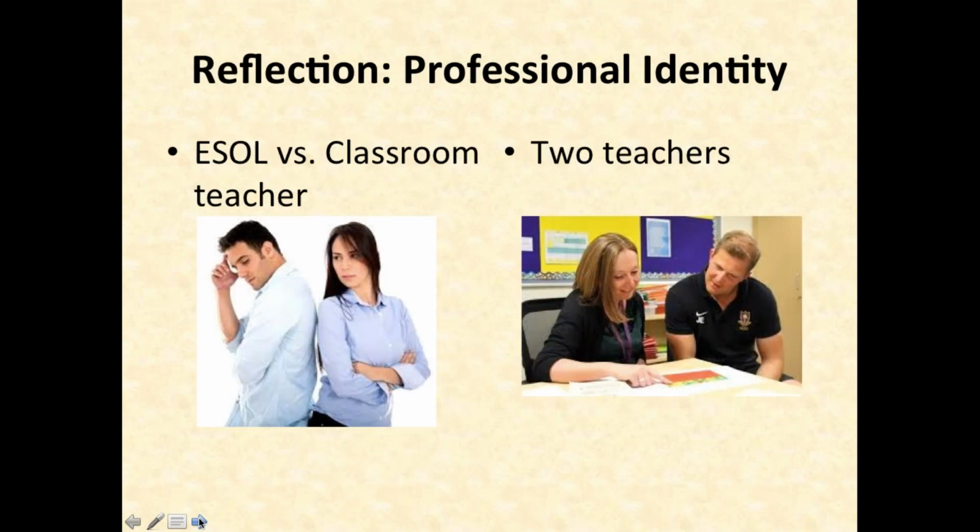So finally, reflection, closing up the collaborative instructional cycle of co-planning, co-teaching, co-assessing, and reflection. One important aspect of reflection that we would like to bring to your attention is the professional identity that we develop and that we present and project to our students and to the entire community. So we prefer to move away from the ESOL teacher versus classroom teacher and communicate to the community that in this classroom there are two teachers working together.